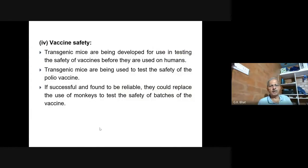Now let us look at vaccine safety. Transgenic mice are being developed for use in testing the safety of vaccines before they are used on humans. I told you, any vaccine, any injection, any drug, if it has to come to the market, if one has to get permission for the production of that particular medicine, it has to be tested in a number of cases.